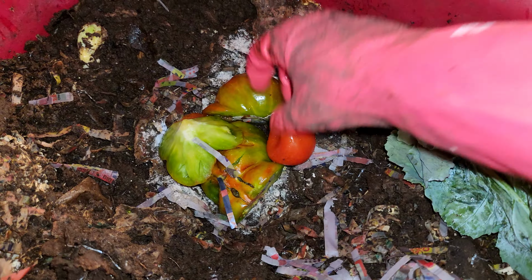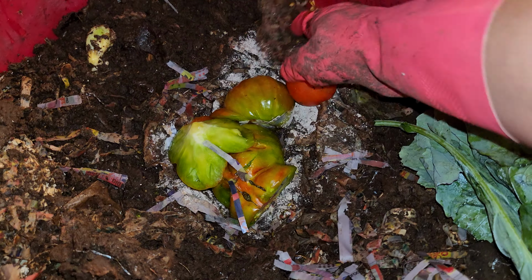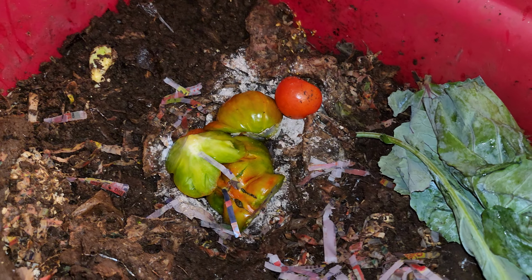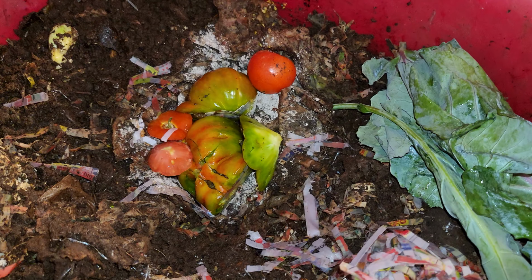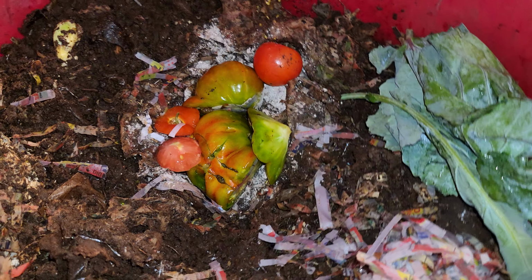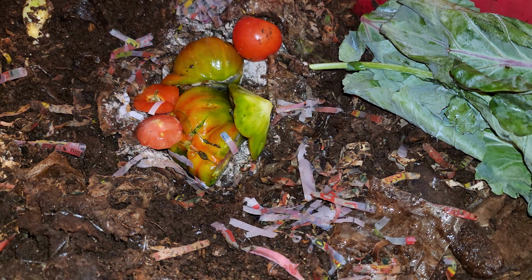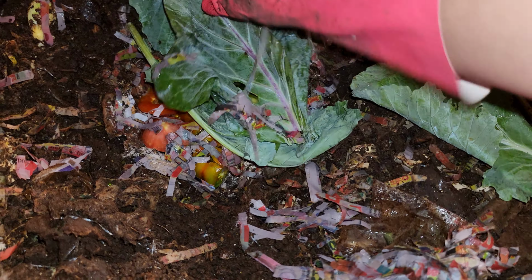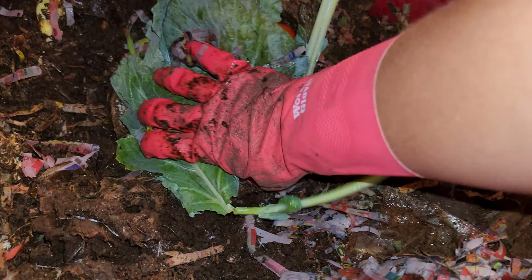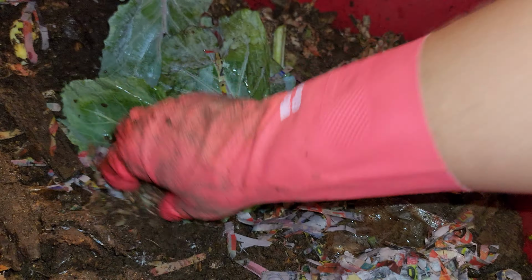All right, let's see. Okay, so I went ahead and put my dry mix down first, and then some yucky tomatoes and tomato pieces. Not very much at all. Really not much at all. And I'm gonna go ahead and wet that down a little bit for the dry stuff. And I'm gonna add some old brassica leaves. This is a really small feeding. I've always fed way more than this.